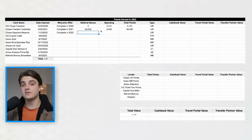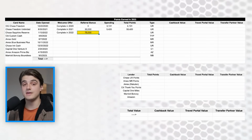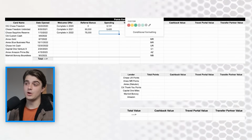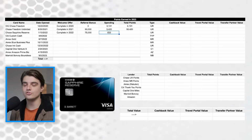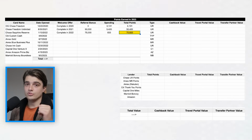But while it was a Chase Sapphire Preferred, I was able to max out my referral bonuses once again at 75,000 points. And then spending wise, it didn't catch a ton of spend at all this year because the Preferred really just is not a high earner, and I only earned 833 points. So obviously nothing crazy there, but in changing it to the Reserve, I think I'll actually use it a lot more. So that brings my total points on this card to 75,833 points.